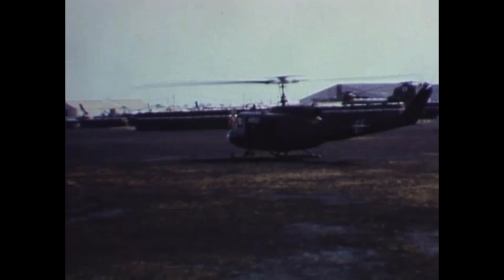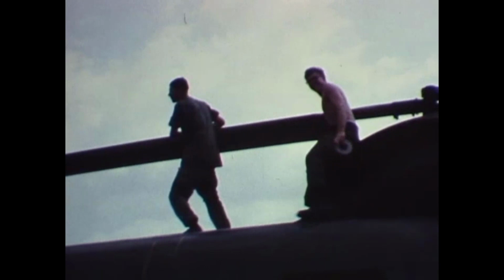That's a Caribou. That's a fixed-wing aircraft. And in the center, yeah, see, there's a Phantom jet right there, and he had just made a run. You can see the puff of smoke on the left there. And they're awesome. It's just unbelievable when they make a run.